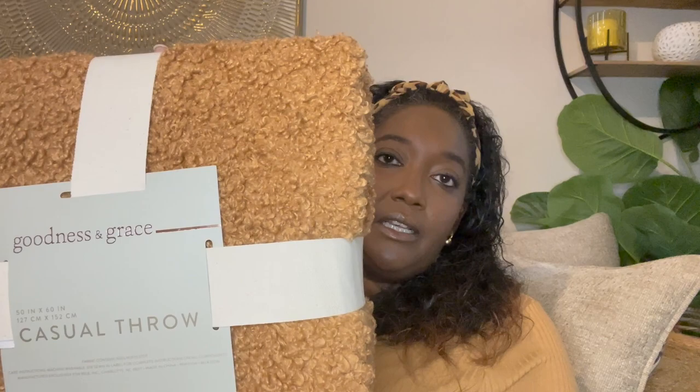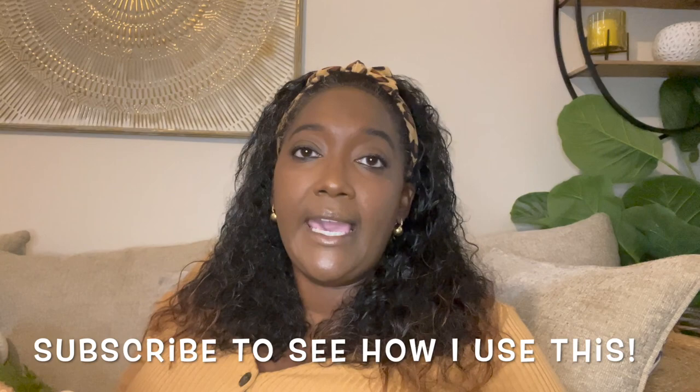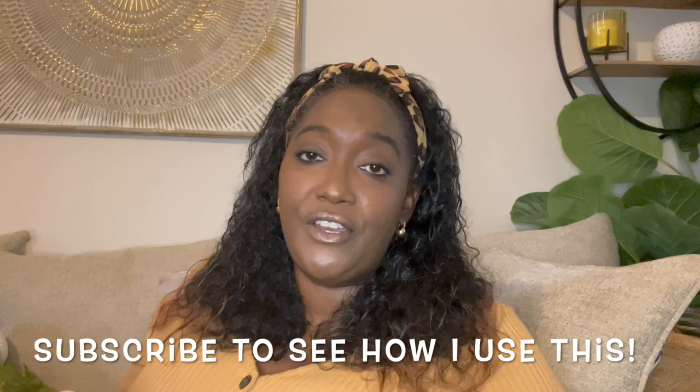Last two items that I want to share with you today are from a local department store called Belk that we have here in town. I also order from them online. I purchased two blankets from them. The first one is this boucle throw in a caramel color. I'm going to use this either on the couch or on the chair in my room or on the bench that we have in our family room. So this was on clearance for $11, and then I think I got an extra 15% off or something, so it ended up being $8. And it is a 50 by 60 throw.